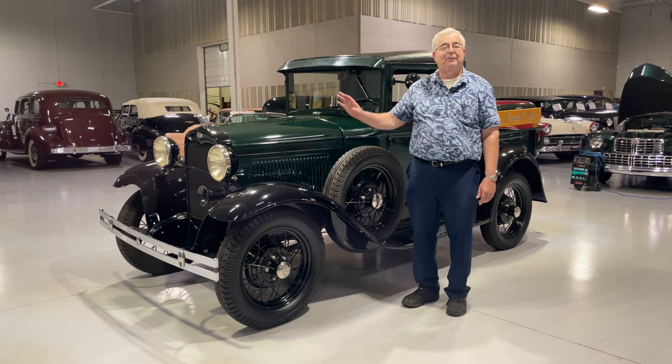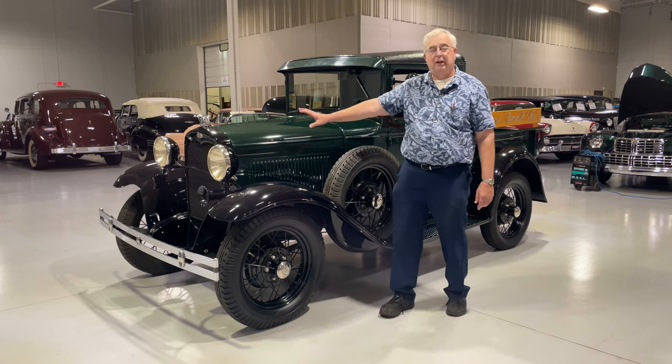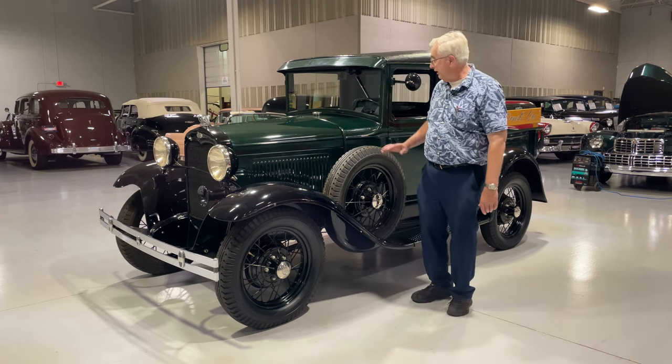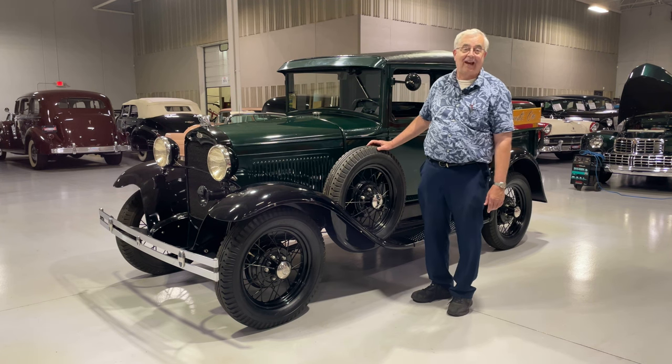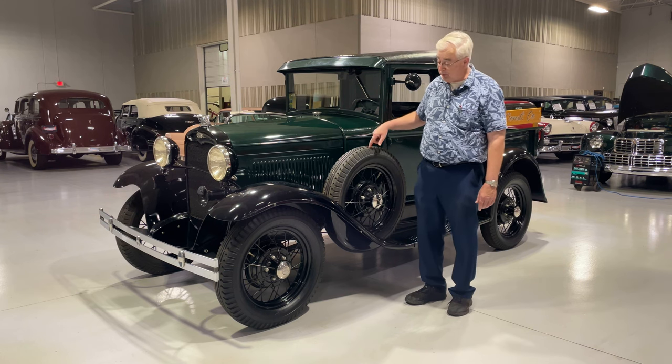They did have some chrome, of course, the bumpers and stuff. But most of the grills on all the trucks were painted black. This does have a side mount tire, which is really nice to have right here. You can see, look at this, it's a brand spanking new, brand new tire.